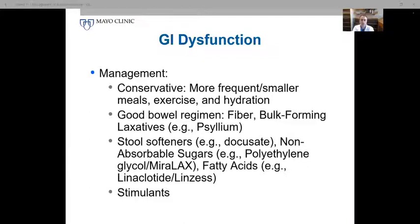There are also certain stimulants of the GI tract. One that we have mentioned briefly in the management of orthostatic hypotension is pyridostigmine, which makes a certain neurotransmitter called acetylcholine more available and can promote the GI system function.